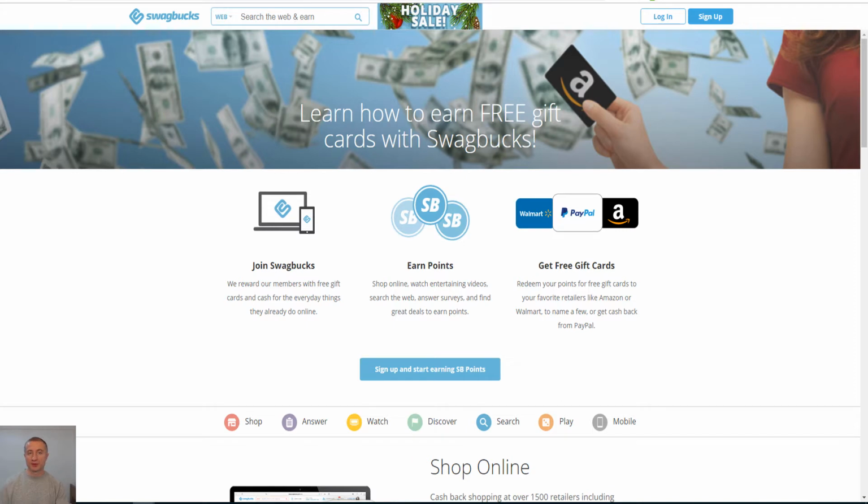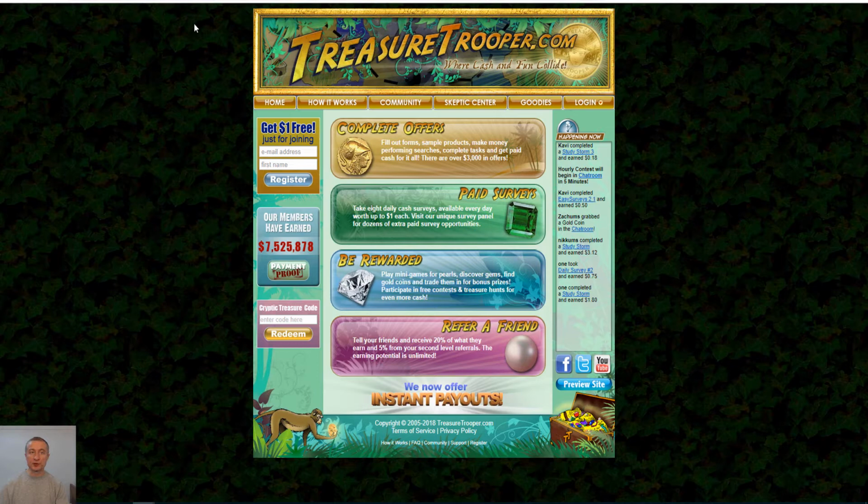The next opportunity that we are going to have a look at is treasuretrooper.com. And here are actually also a few opportunities. The first one is you complete offers, you fill out forms, sample products, make money performing searches, you complete some tasks and you get paid cash for it all. There are over 3,000 offers, so definitely something that will fit for you as well.